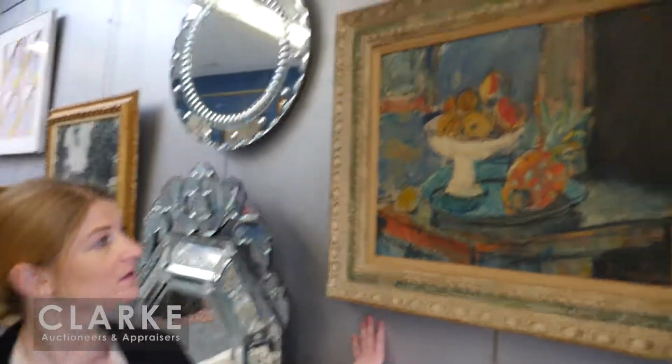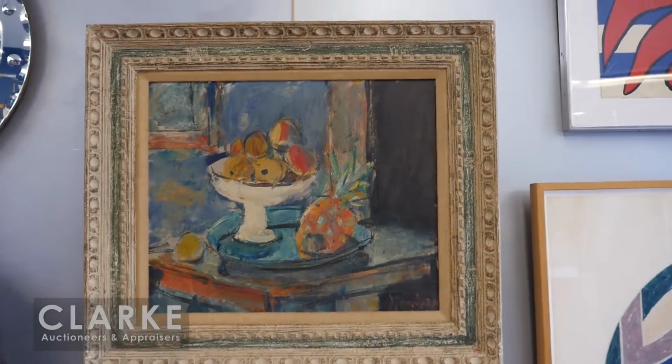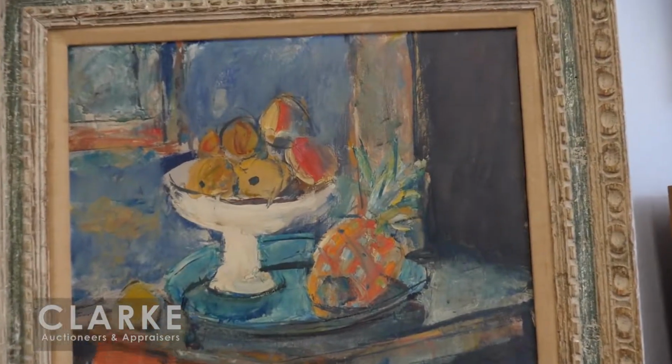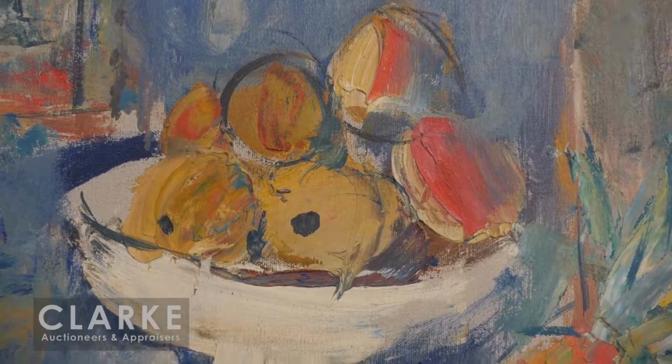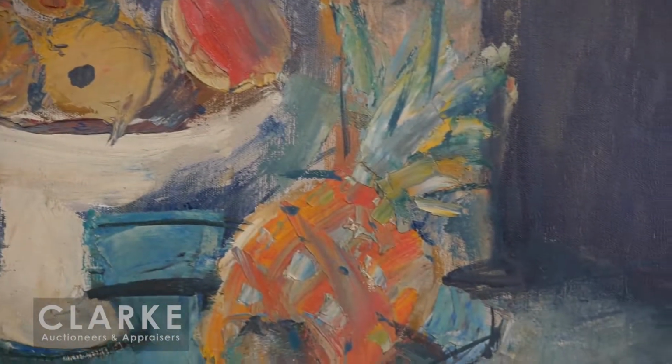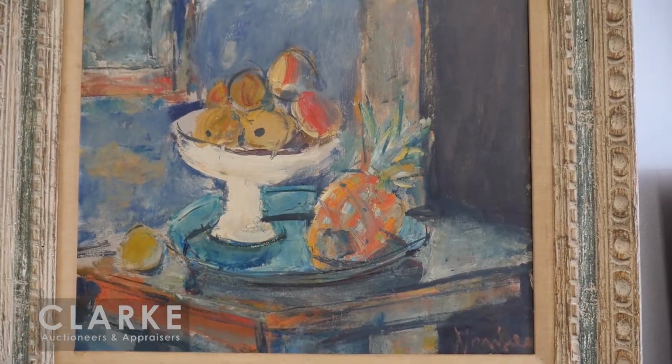Here we have a work that came in on a walk-in Wednesday. This is by Zygmunt Menkes, a Polish-born Jewish painter who emigrated to New York in the 1930s. And he was an expressionist artist, which is what we have here. We have just suggested forms, colors, and shapes of still life with a pineapple and other fruit.